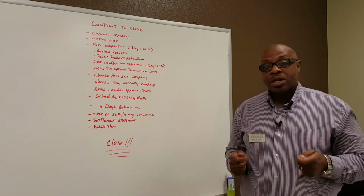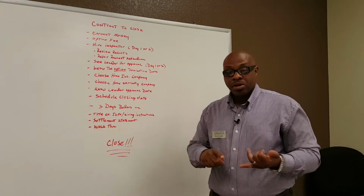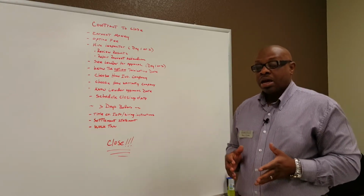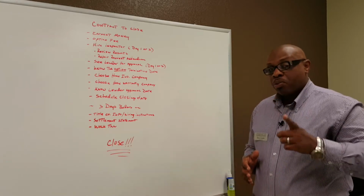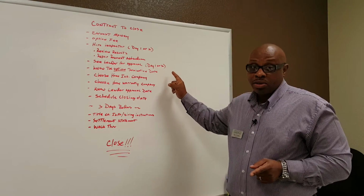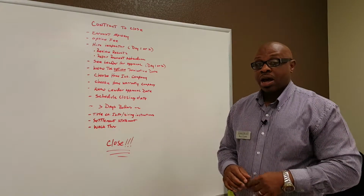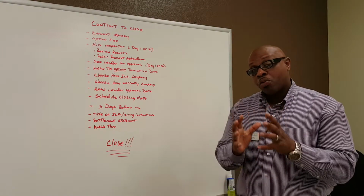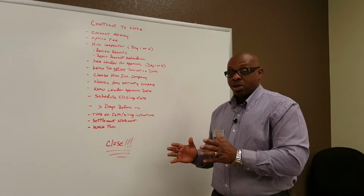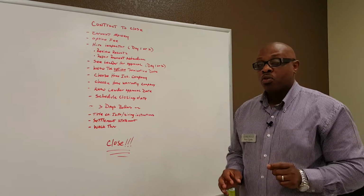As soon as we get it on the contract, I'm sending the lender, the title company, and the other agent the fully executed contract. And your job at that point is to see the lender again 1 to 2 days after the executed contract so that you can go for the approval process. Do not wait a week, 10 days to do that, because that time is limited for approval as well.